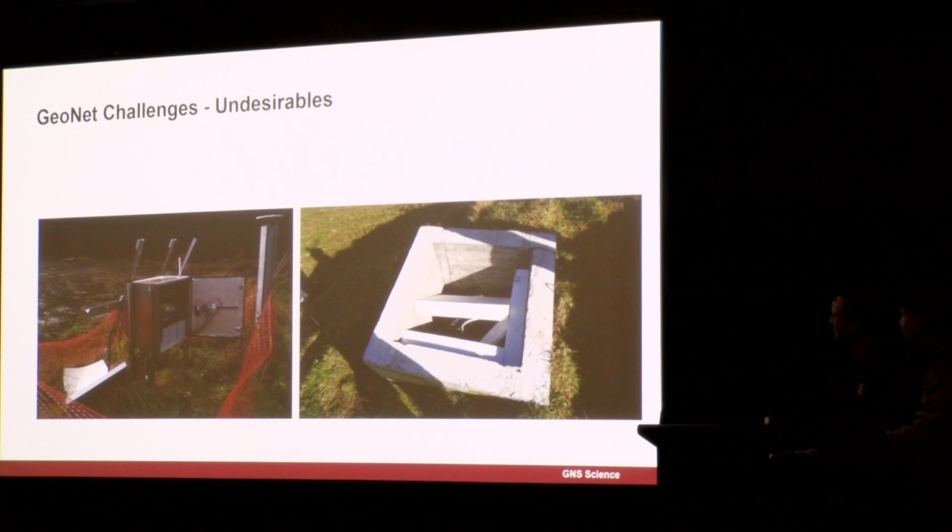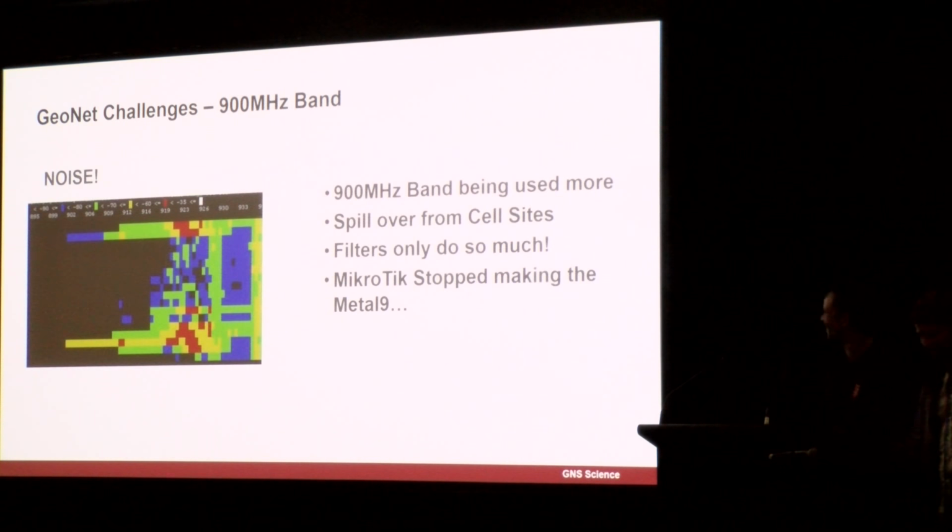Cool. Yeah, again, it's dropped a lot since the price of panels came down, but we used to get panels flogged all the time. And the one on the right is a seismic vault with a fairly expensive seismometer that someone decided to pick up and throw at the ground. So it's the end of that one after cutting the lid off.